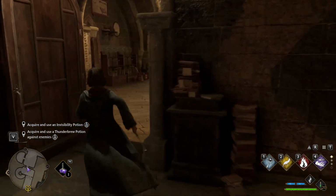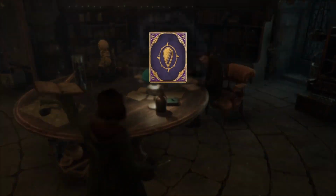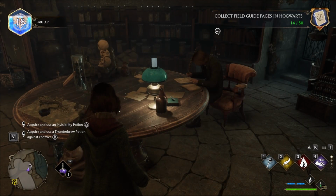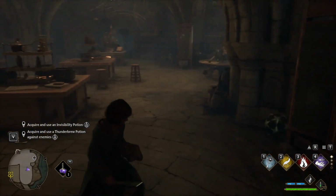Professor Sharp's Auror badge. Aurors comprise the Ministry's magical law enforcement and protect the wizarding world from all sorts of threats, particularly those posed by dark magic. This Auror badge belongs to Professor Sharp.